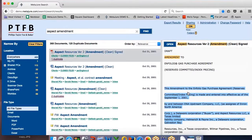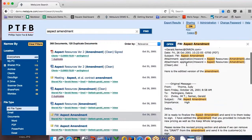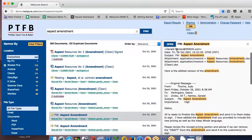Then if I want to open it up, I just click open. It'll launch that PDF, or like with email, if I clicked it, I can see the email stream. But if I click open, it will launch Outlook, and we'll show Outlook with the email attachments too. This is just a nice convenience feature to be able to see quickly what's in that document or email. A few other examples for you.